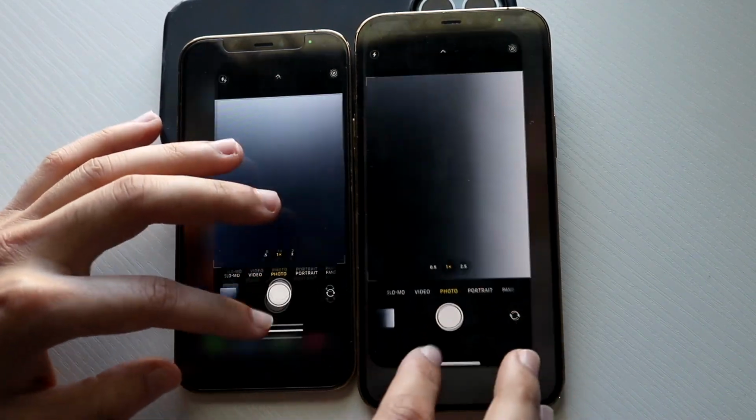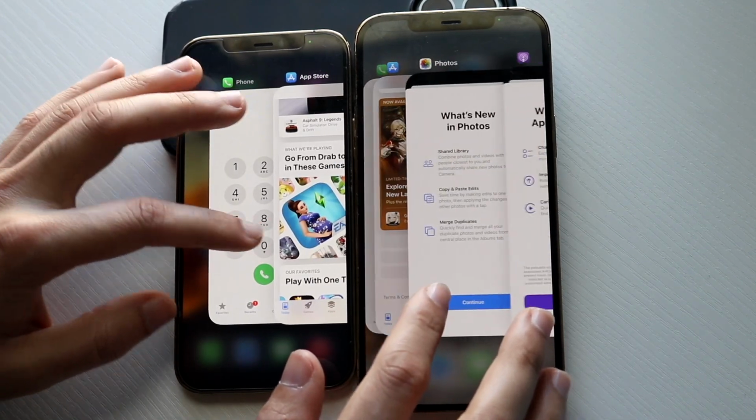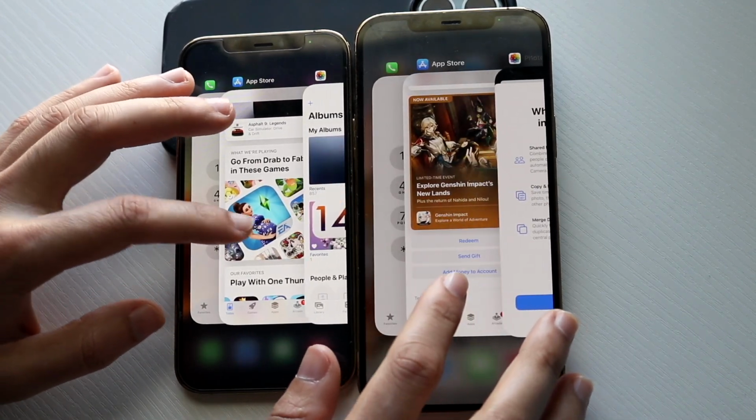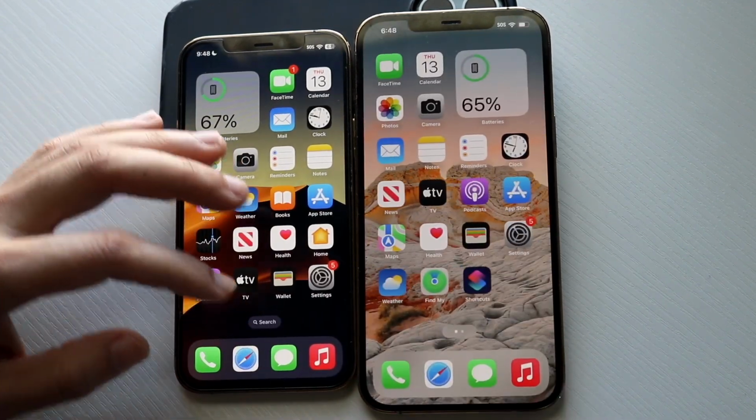I'll keep a look at it. I'll see what's going on between them. But I think when it comes down to it, you're going to be getting a very similar type of experience between both. But as of right now, it's not really looking like that, to be honest. So that kind of covers it up there.